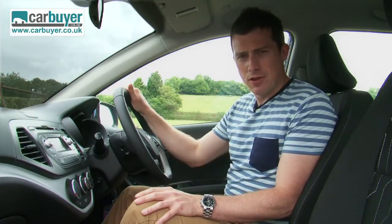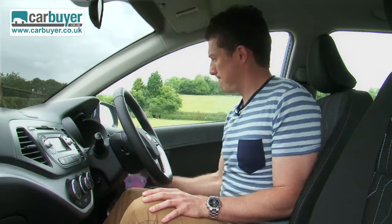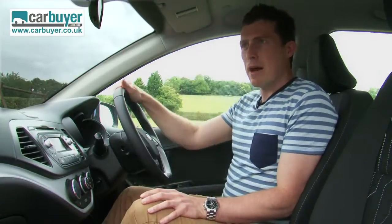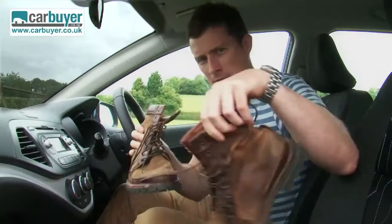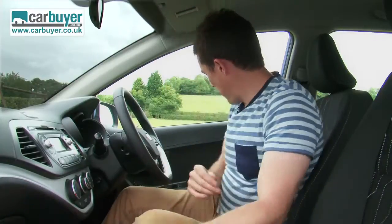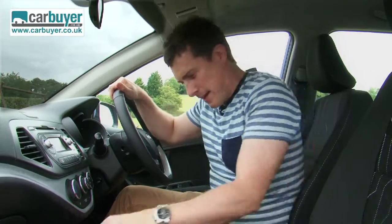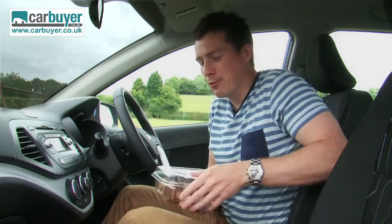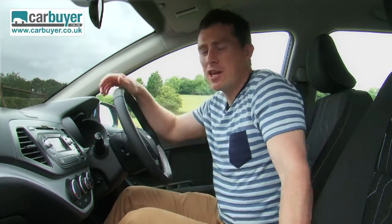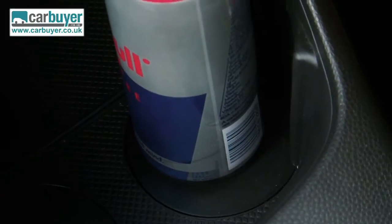and it's also very practical too, as I'll illustrate now with some rather unscientific tests. So let's kick off with the large bottle in the side door bin. Check. How about random boots in the glove box? Check. Place to store your mobile phone? Check. And somewhere to put your cakes? Check. But you're probably wondering, Matthew, where the heck do I keep my can of energy drink? Well, don't worry, because look at this. Clever, that.